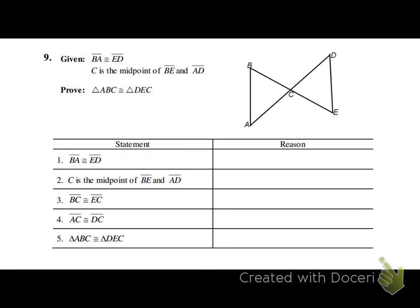So we want to draw on the picture. We got BA is congruent to ED. So BA is congruent to DE or ED. And then this next one, C is the midpoint. If it's the midpoint of BE, that means BE was cut in half. So BC is congruent to CE. It's also the midpoint of AD. So that means AD was cut in half. So AC is congruent to CD.